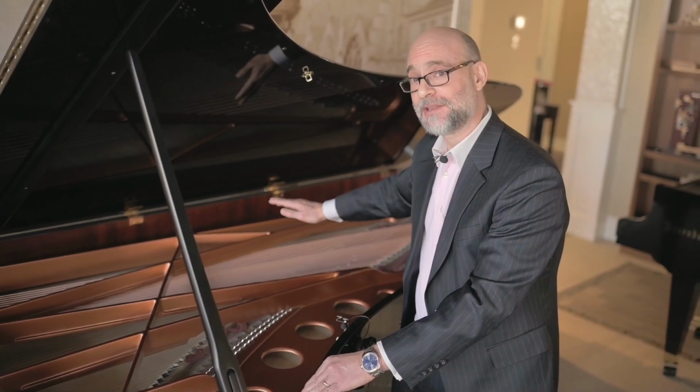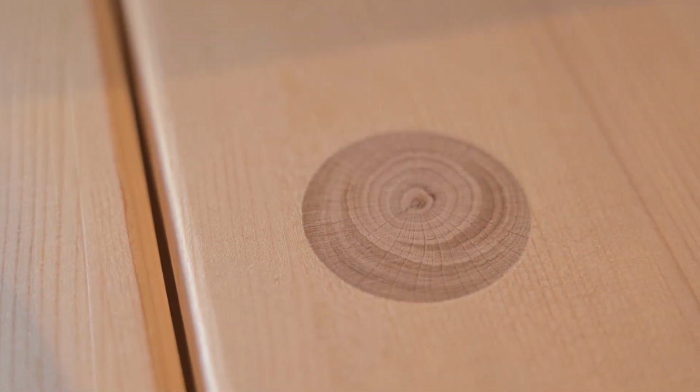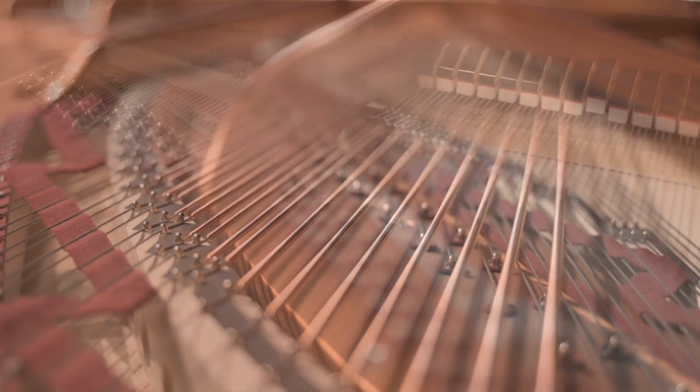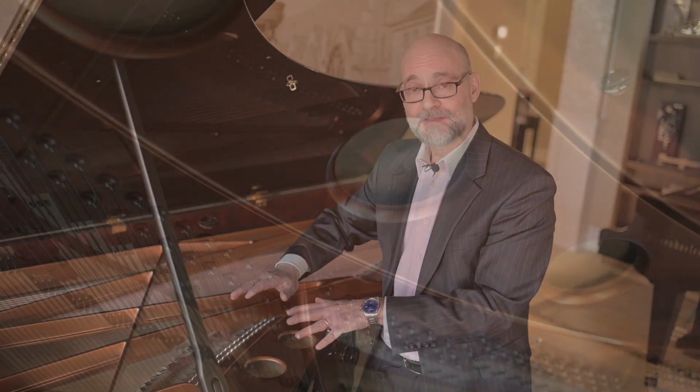Now, most pianos have a very hard rim, usually maple or something like that. And the maple reflects the vibration into the piano. Bösendorfer uses a spruce rim. In fact, it's the exact same spruce that's in the soundboard. So when that vibration hits the rim, instead of reflecting all that vibration into the soundboard, the vibration travels around the rim, and the entire piano vibrates. Pianos often struggle with sustain in the treble register, but Bösendorfer does not, because the entire case vibrates together in concert with the soundboard.